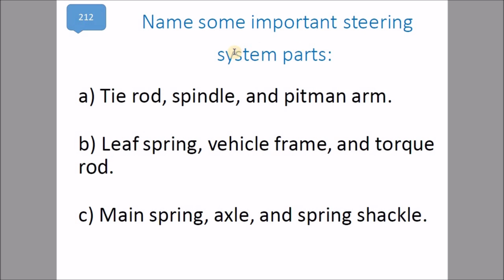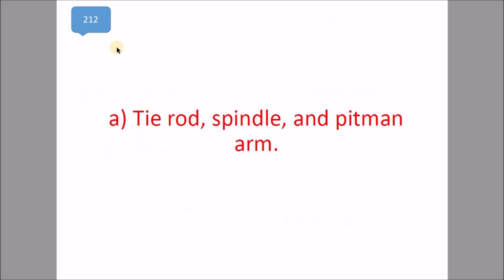Name some important steering system parts. Tie rod, spindle, pitman arm. That is correct. Tie rod, spindle, and pitman arm.